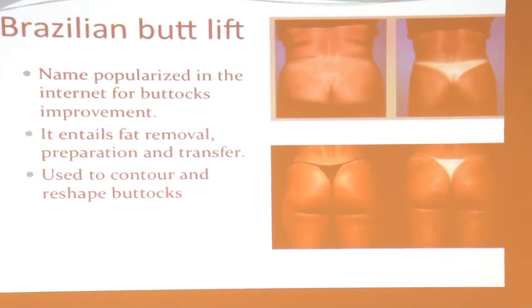Some of that looks fantastic within the first few months because it's huge, but then some of that gets lost, okay? A lot of people are like, oh, I want to keep it. Yeah. No. Some of that is going to go away, but a lot of it remains, enough to actually have a satisfactory contour of the buttocks, okay?